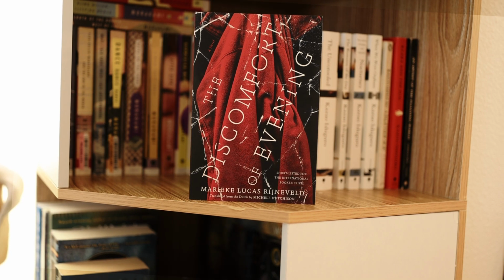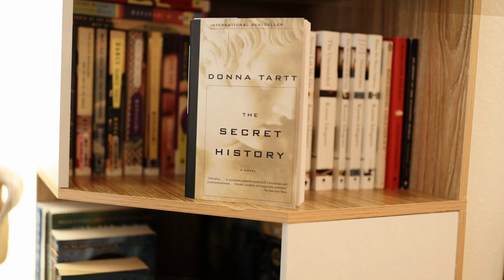The Discomfort of Evening by Mark Ridgeveld. The Secret History by Donna Tate. I got this book purely because of YouTube, but I wasn't loving it as much as everyone else, but still enjoying the read. I just find it very hard to root for any of the characters. I guess dark academia isn't my thing, but overall, very good reading experience.